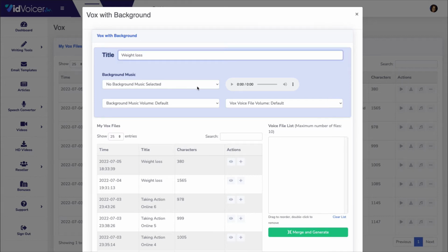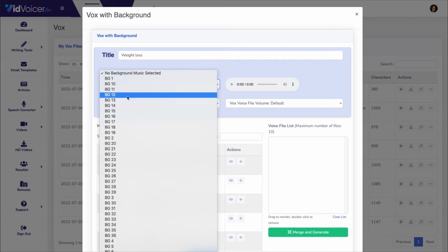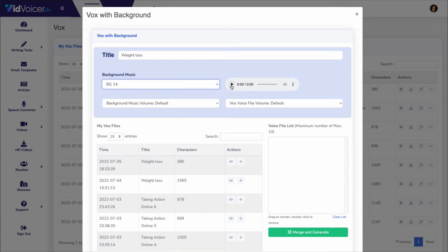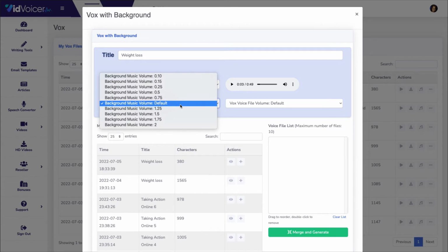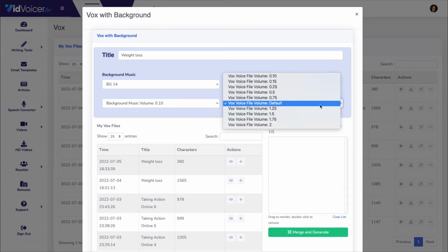background. We can choose a music track for the background. There are a lot in here, so it's really just a matter of playing with it until you find something that you like. So if you click on one, then you can listen to it here. And then you can decide on the volume, which I typically would pick the lowest volume because you don't want it to drown out the voice. And then for the voice volume, you can leave it on default or again, set it anywhere you like.